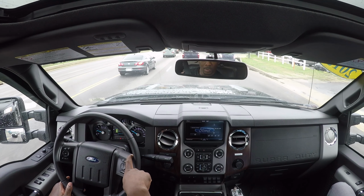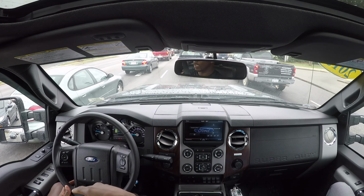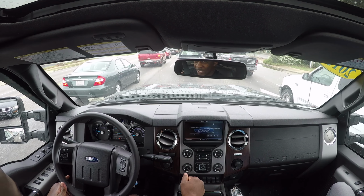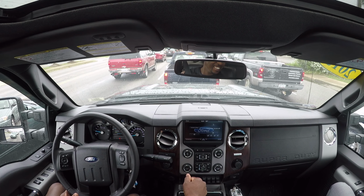Man, do I really want to get a truck though? I was just talking about getting another car not too long ago. Here I am test driving this truck. You know how it is when you get that new car fever, it's crazy. Should I do it, should I not do it, man.